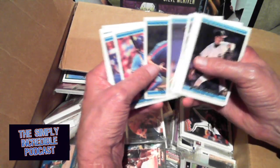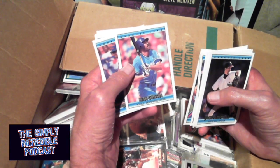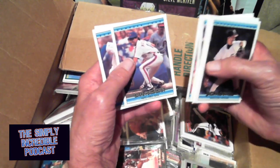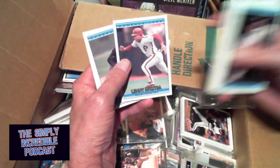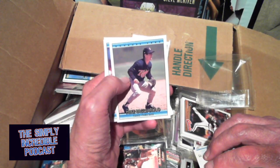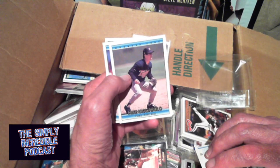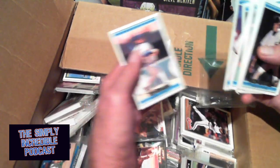Tim Wallach. I always like finding those back with the Expos before they moved. Kirk Gibson. Never liked him either. Dave Magadan. Paul Molitor, Hall of Famer. Lenny Dykstra. Mike Pagliarulo. Remember when he came up with the Yankees? I was like, this is going to be the next great Yankee. And not so much. Gary Redus and Teddy Higuera.